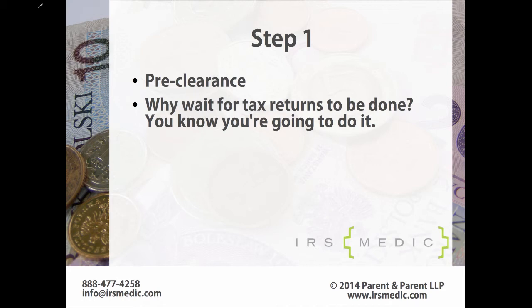And if it's something where you know you're going to enter into the program, the pre-clearance is a nice way to get some security that you won't be charged with any criminal crimes while you are waiting for your tax returns and missing FBARs to be done, because those can certainly take a while. And it can certainly take a while to get documents from offshore bank accounts.